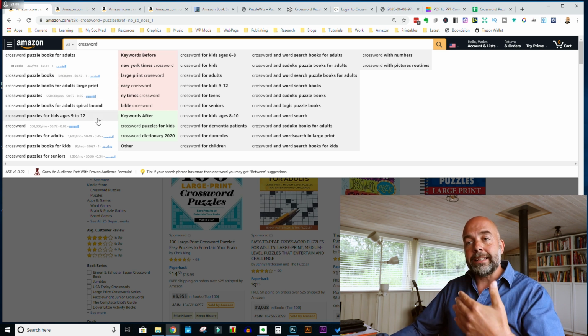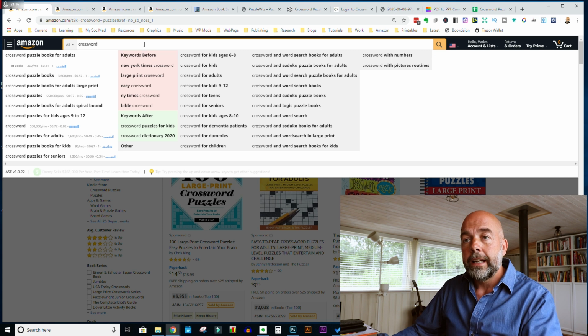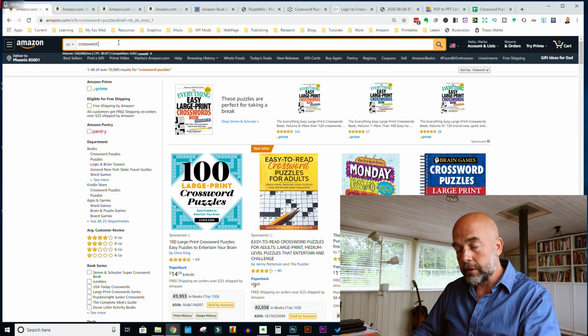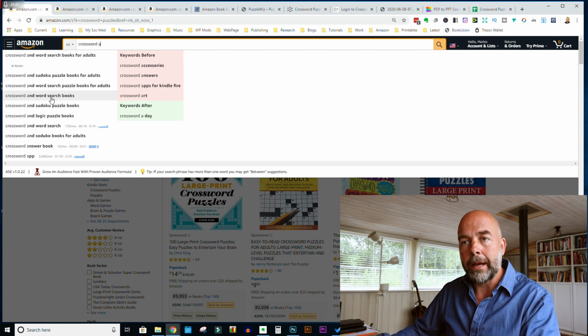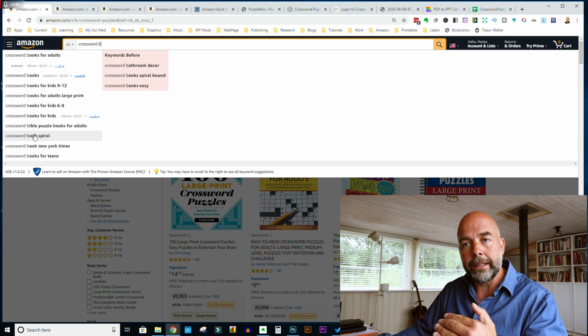Now what I do is I take this list of keywords and I'll put them into a spreadsheet. I'll take these lists of keywords and I'll put them into the spreadsheet also. Then what I'll do is, we've got our general search term here, crossword. I'll then go through each letter of the alphabet. So I'll go crossword A. Do the same. Make a list of these keywords. I'll make a note of the number of Google searches per month. Then I'll go to the next letter, B. Do the same. Write down these lists in the spreadsheet. Write down the Google searches per month if there are any.